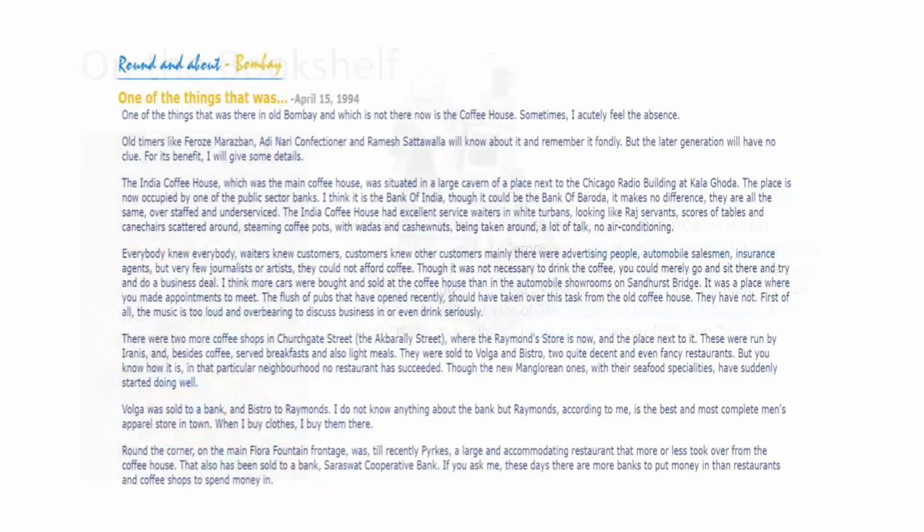And so I just want to read a few lines from one of his columns. The India Coffee House, which was the main coffee house, was situated in a large cavern of a place next to the Chicago radio building at Kalagoda. The place is now occupied by one of the public sector banks. I think it is the Bank of India, though it could be the Bank of Baroda. It makes no difference. They are all the same, overstaffed and underserviced.